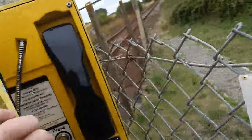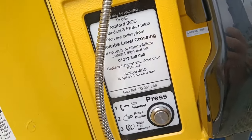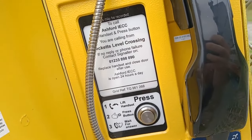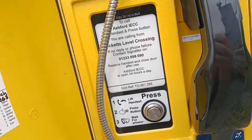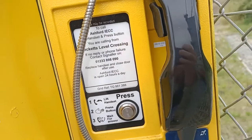And then here's the other telephone. I've read all of that already. To call Ashford's IECC. You're calling from Becketts Crossing. Replace handset and close door after use. Ashford IECC is open 24 hours a day.